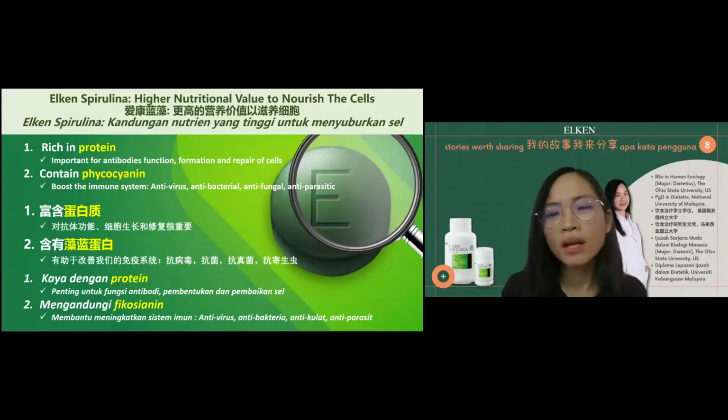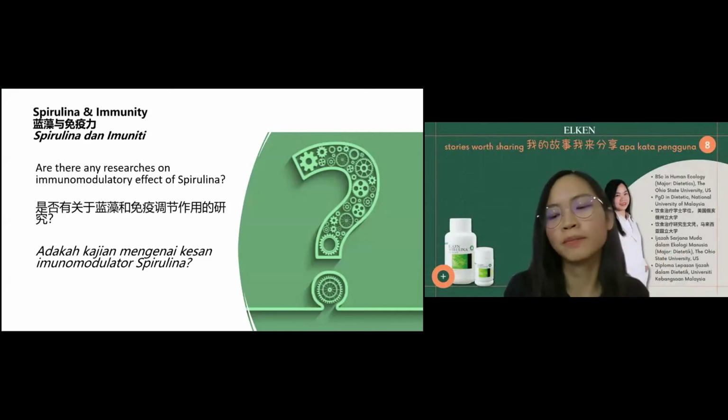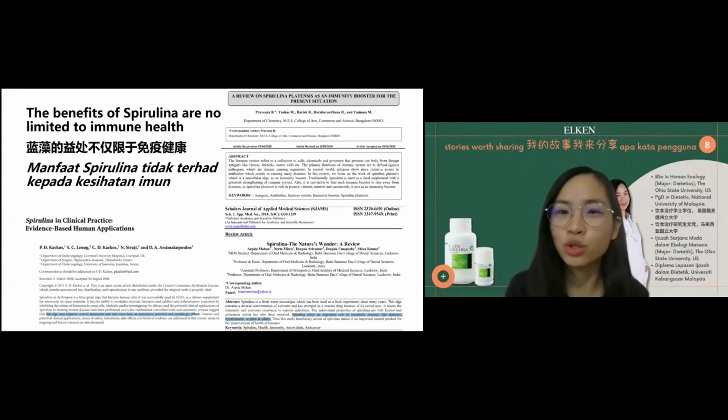And so, the next question is, are there any researches on the immunomodulatory effect of our spirulina? And as mentioned, there are many studies about spirulina, and the uses of these studies are very broad. Some studies stated that replenishing on spirulina can inhibit inflammation, regulate the immune system, fight viruses and allergies. And there are also studies that found spirulina to be beneficial to our metabolism, diabetes, high blood pressure, anemia, etc. And it also has the function to prevent oxidation for our cells.